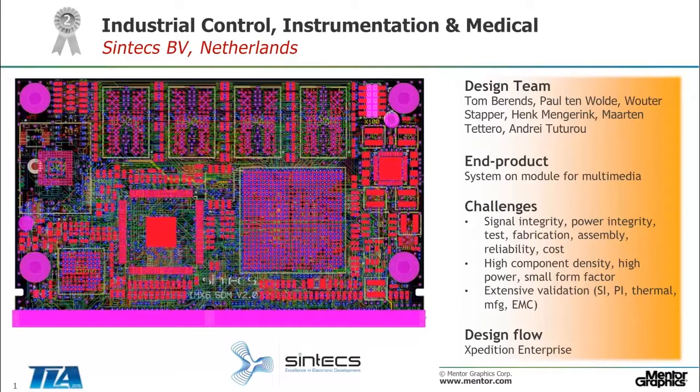Communication between disciplines was good. And the board image shows a clean design and actually doesn't reflect the pain that went into the layout. I like that comment. Congratulations to the team from Syntex.